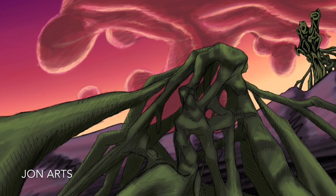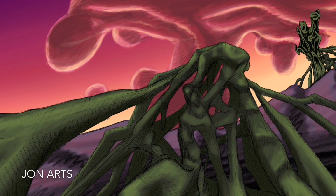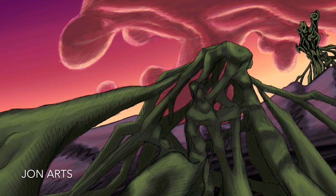I really like the way that he's used some of the main shapes and then repeated them in the far distance on the horizon. The colours are really vibrant. I like the contrasting purples and greens. Really love this interpretation, John. That's why I'm showing it a week later.